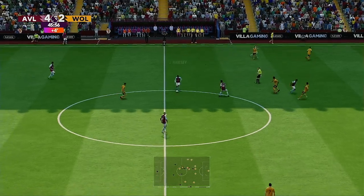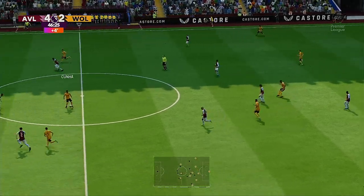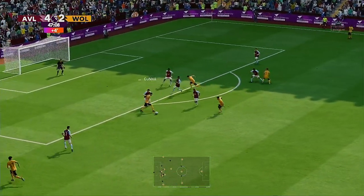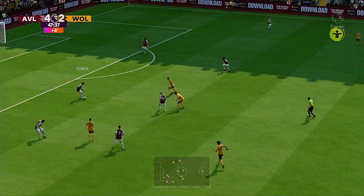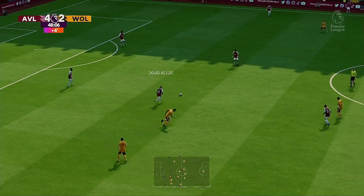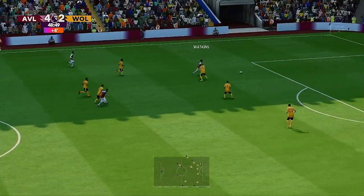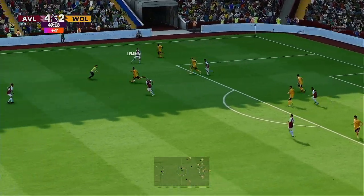Ramsey. Douglas Luiz. A little careless there as the ball changes hands. Sarabia. Mateus Cunha. They've lost it there and the attack is over. Douglas Luiz. Ramsey. Ollie Watkins. And the attack is over. Really good defending.